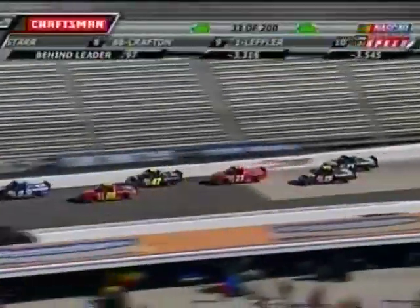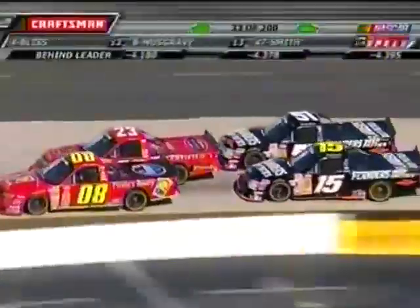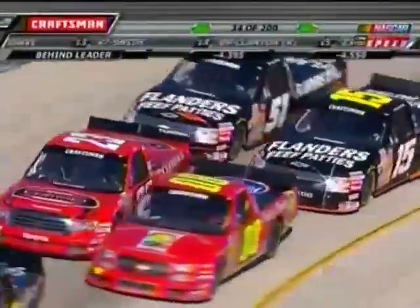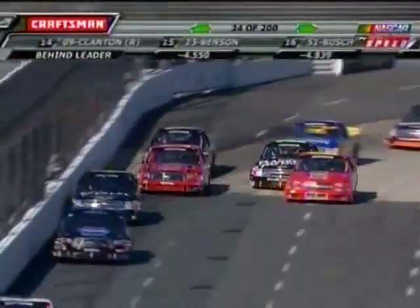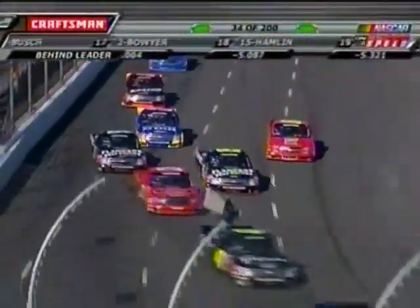15 on the inside, Denny Hamlin. The 51 on the outside, Kyle Busch. Kyle Busch was the guy that was on the move. He started way back in the 25th position and gained about 7 or 8 spots before the caution flag came out. You know, at Martinsville, the reason a wreck happens is the accordion effect. One guy slows down a little bit. Check this out, Bill.